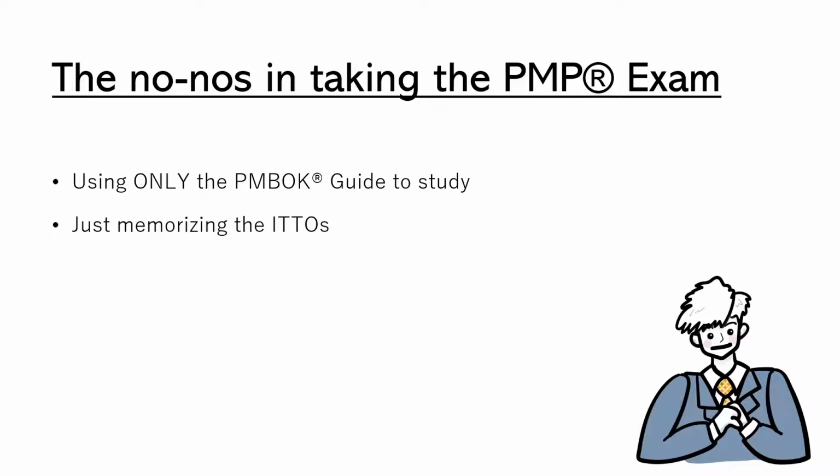Number 2, just memorizing the ITTOs. So what are ITTOs? These are inputs, tools and techniques, and outputs. You will be seeing this in the PMBOK guide throughout the book. Now, some people make the mistake of memorizing the words, memorizing the descriptions. You don't have to do that because some of the ITTOs aren't even mentioned in the test.